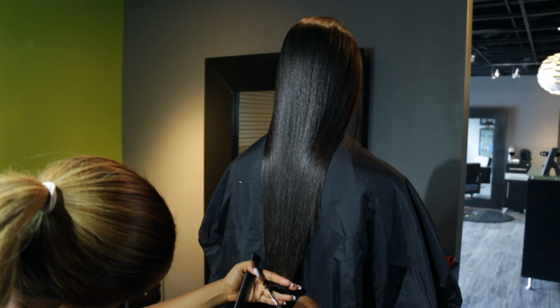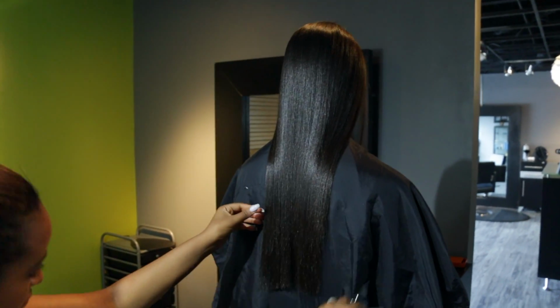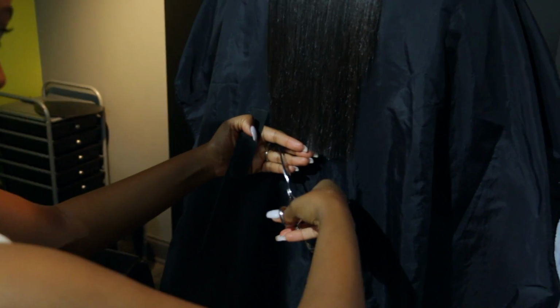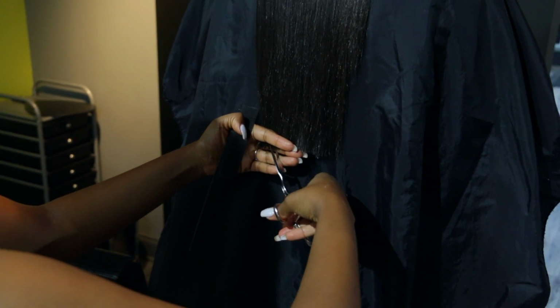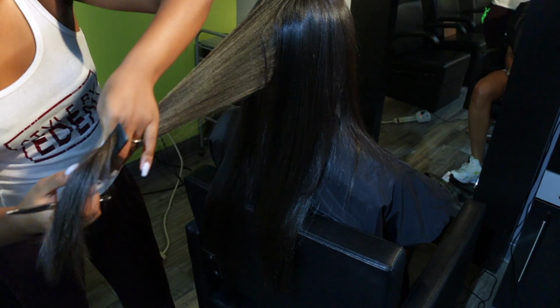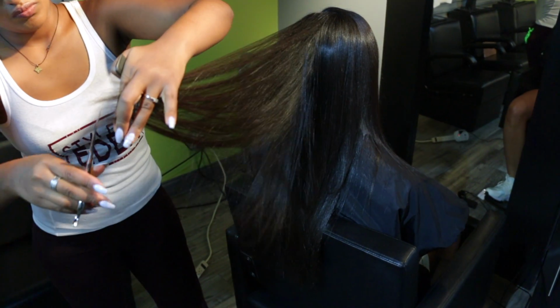But I like that there's like no judgment when it comes to trimming. Like if I wanted to have uneven hair and keep my length, even though that's not the healthiest option, she would do it just because she's that type of stylist. She'll do what you ask her to, not what she thinks should be done to your hair. So I appreciate that.